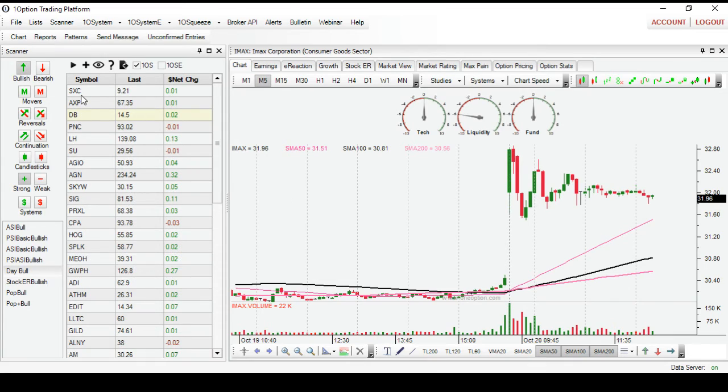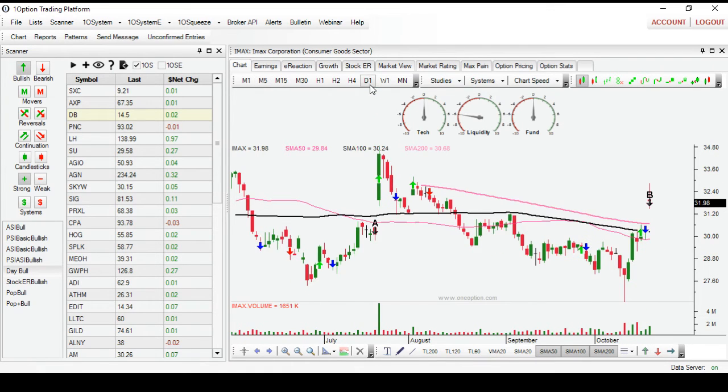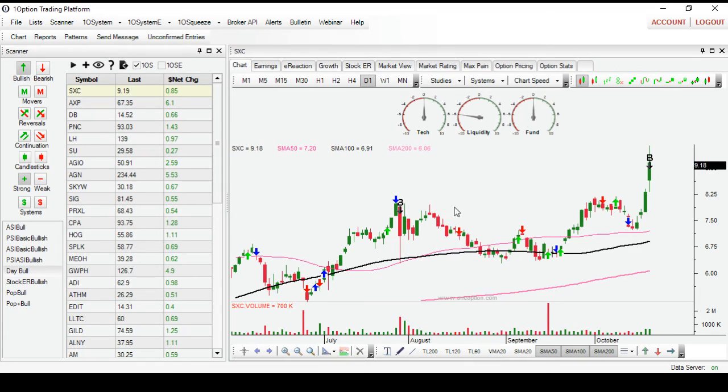So let's go through and take a look at some of the stocks that are coming up here. And we're going to start with a daily chart. And then we're just going to line up what we think is really a nice, look at this, beautiful. Look at that compression right in there. Woo, beautiful breakout. Earnings before the open, gap up.